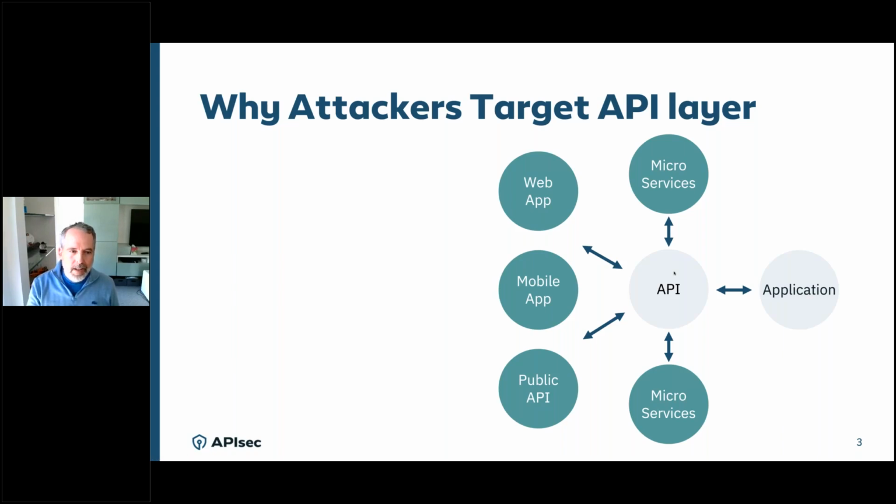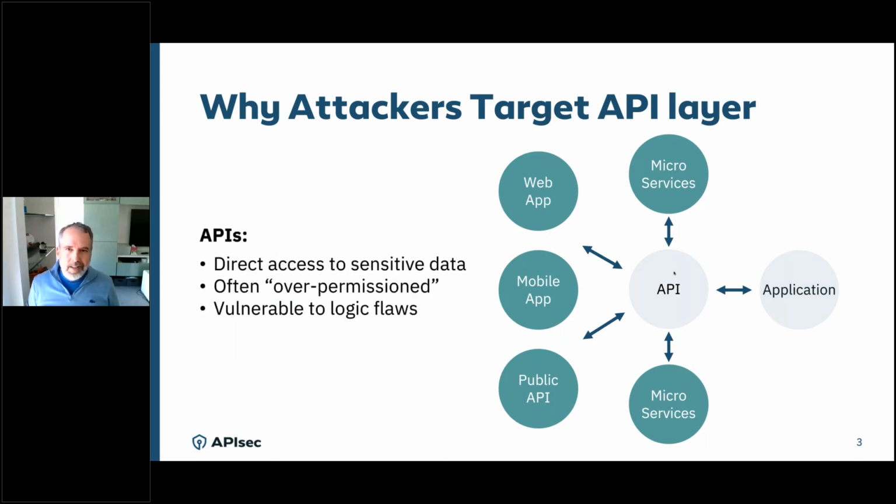And not only do they provide a great deal of access, but what we find is these APIs are often over-permissioned and under-secured. In the rush to push new functionality, features, and releases out, it's not uncommon for these APIs to have logic flaws within them. And these logic flaws are what hackers are looking for. They're discovering that this is the single most profitable, most fruitful target for harvesting data, for gaining access to unauthorized functionality, and the like.